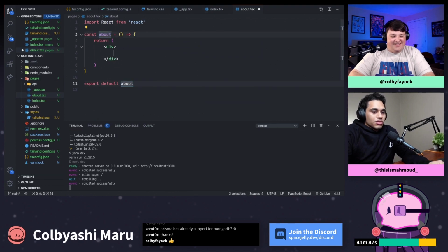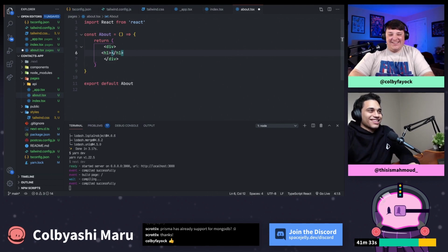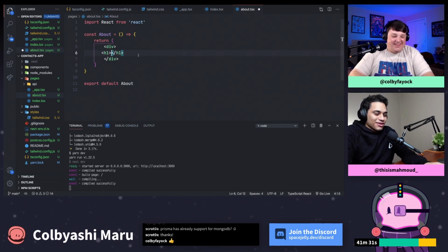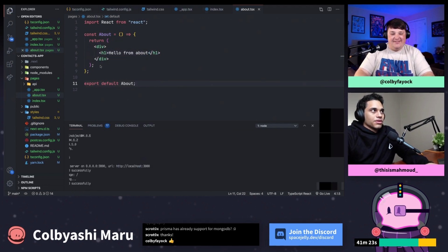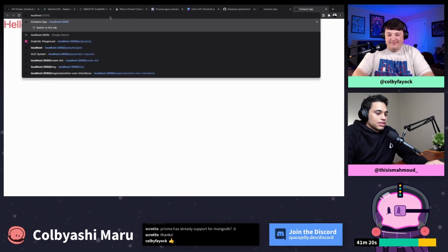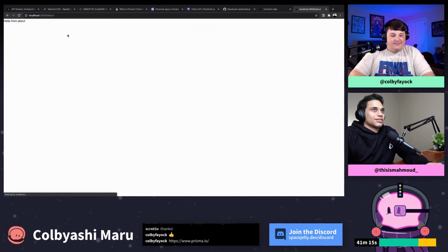I just use this shortcut. There's no need for us to import React, which is also something so cool about Next.js. The shortcut is RAFC, React arrow function component. There's this cool extension, I'll share it with you later. Then I say hello from about. If I save this, go to localhost 3000 and add /about, it should work: hello from about. So it works, but we won't be doing any of this right now.